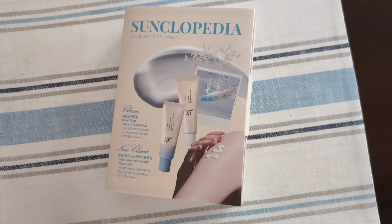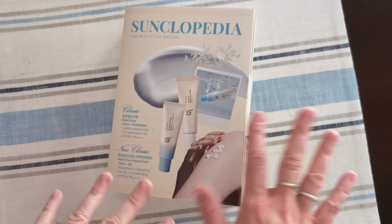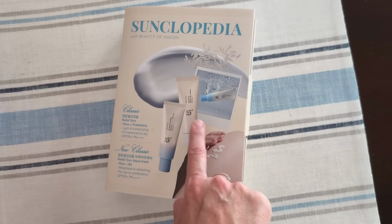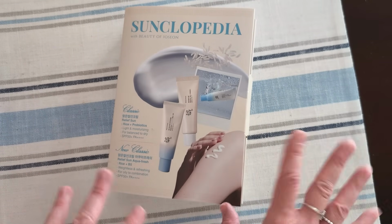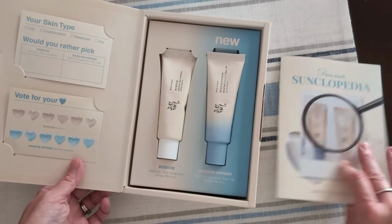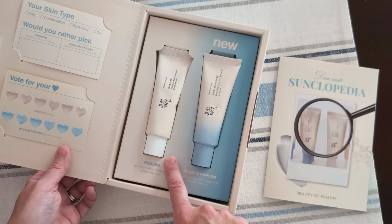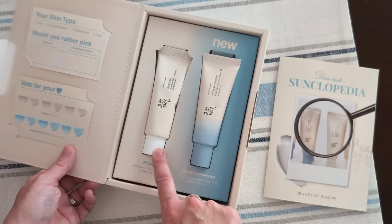I was so excited when they reached out to me because you guys know I love their products. I use their Dynasty cream. I use their sunscreen, which is amazing. So apparently they have a new sunscreen, and it's in the same line as their original one. So this one is the Relief Sun Rice Plus Probiotics SPF 50.